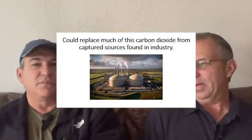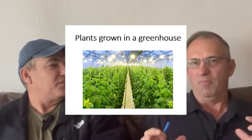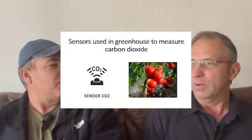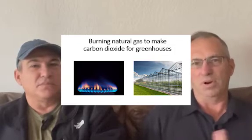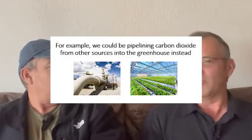I was thinking about that in the greenhouse. I used to help run a greenhouse, and there's this constant need for CO2. I was in charge of helping to set up the sensors so when the CO2 dropped down, we'd produce more CO2 in the greenhouse so that the plants could thrive, right? A lot of places, just because it's the cheapest thing, will burn natural gas or propane inside the greenhouse to produce more CO2, when we already have a whole bunch of CO2 that we could be using from other sources.